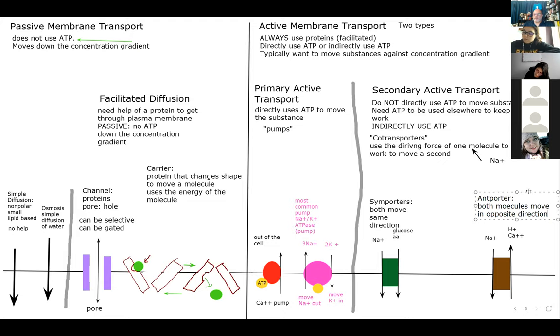All right, you with me so far? We have these symporters and these antiporters. Symporters, they're both moving in the same direction. Antiporters, oh, I misspelled antiporter, they're moving in opposite directions. But notice, I'm using the energy of sodium. I'm not using any ATP. So to me, this doesn't seem like it should be active transport.